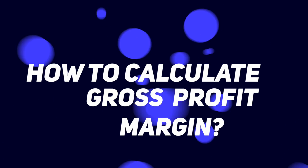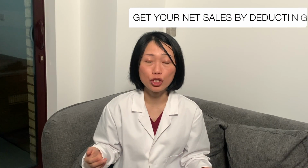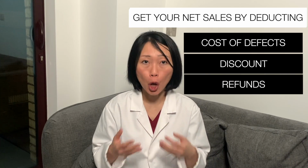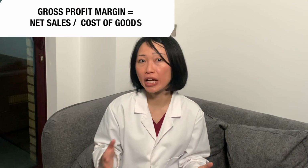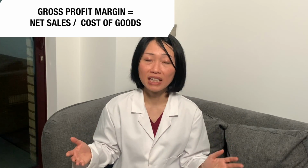How do you calculate gross profit margin? First, you get your net sales number, which is minus the defects, discounts, and refunds that you have. So that's your net sales over your cost of goods, like how much you bought your goods for, or how much you spent on your manufacturing costs. That gives you the percentage that I was talking about earlier. If you have it between 42% to 60%, then you are in the healthy range. If you have done your math and you are having those numbers, then congratulations.